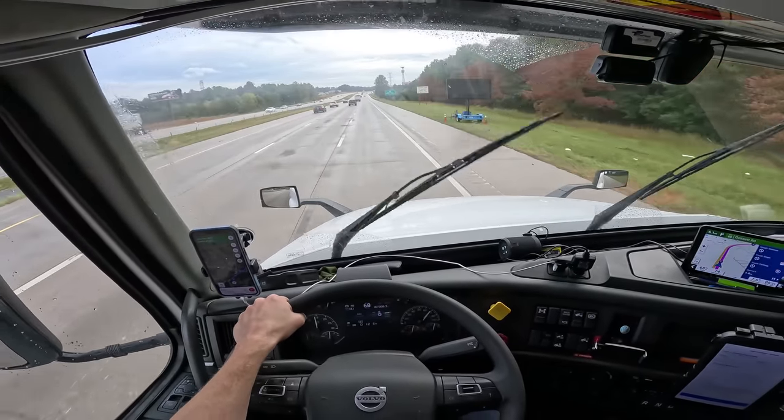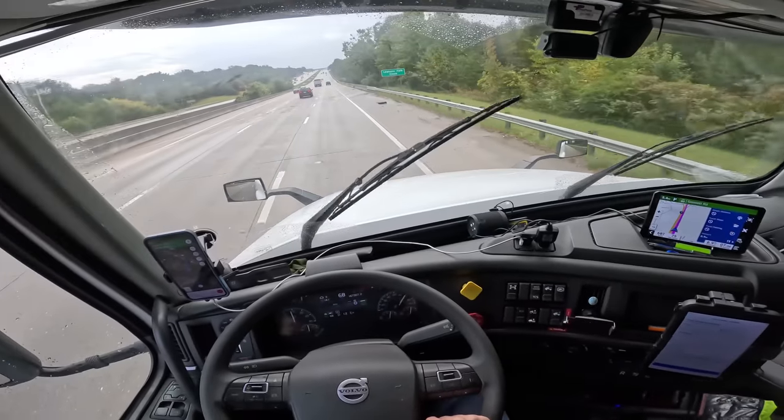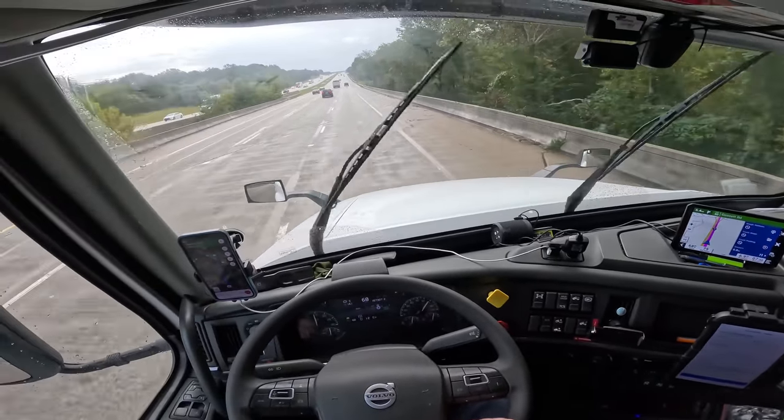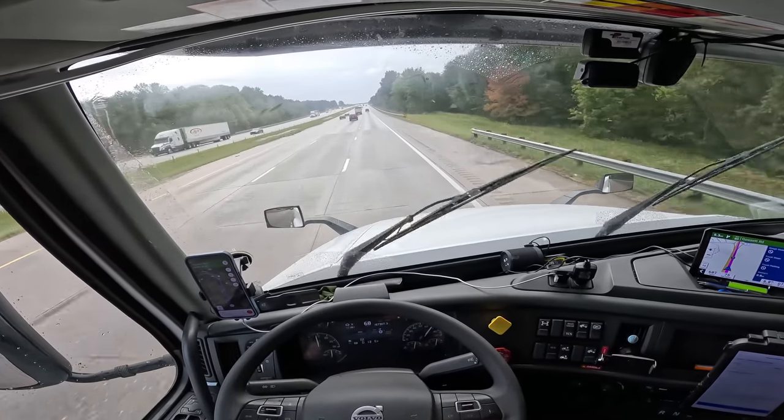We are in South Carolina right now, Spartanburg. We're about to make a pickup here. We're almost to the pickup right now. I'm only 7 miles away from the pickup, so it probably won't be too long.